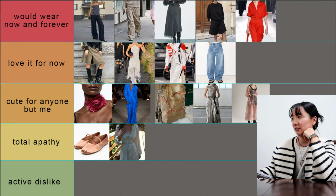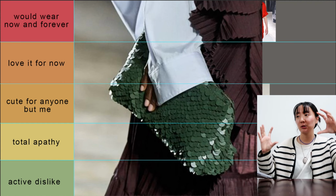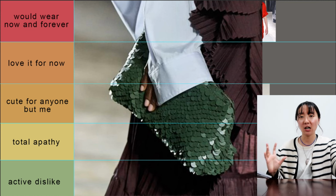The next one I haven't seen quite as much of, but it is the party bags. I only saw this on one list, but I do feel like I've started seeing the small bedazzled bags becoming more trendy recently. And I personally really like this trend. The only thing is they're usually small, tiny, and I carry lots of stuff in my purse.